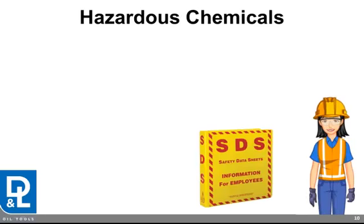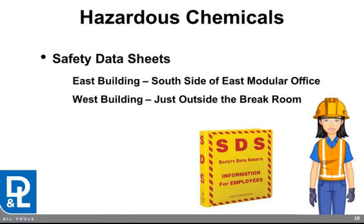Information concerning hazardous chemicals can be found in the Safety Data Sheets notebook. There are two sets of notebooks for both sides of the street. For the east side, the notebooks are on the south side of the east modular office. For the west side, the notebooks are in the warehouse, just outside the break room.